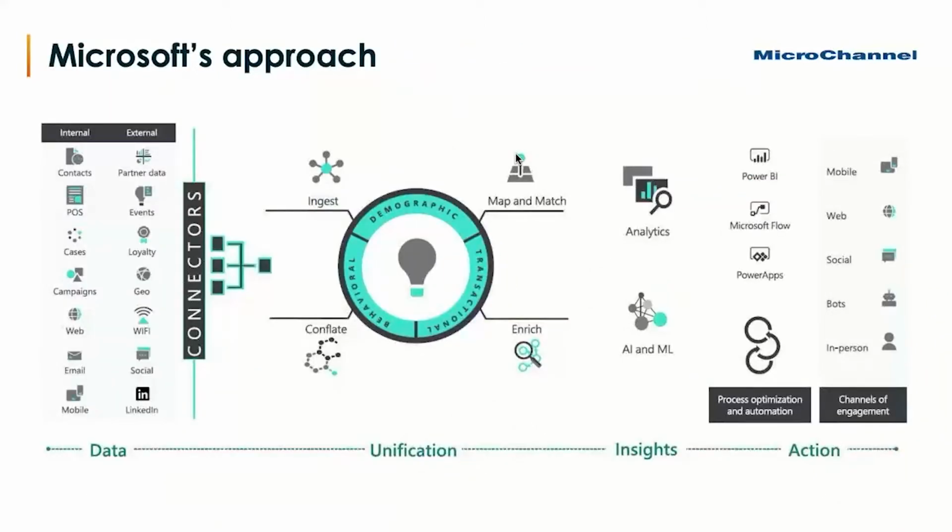Finally, this slide just kind of shows on the left-hand side, you can see all the internal data that we're capturing, and then all the external data that we could bring in. And it's infinite in the amount of sources, as I mentioned before. And what Dynamics 365 does, through really simple standard connectors, it brings that data together and matches that against the customer record so that you can then further enrich it, do analytics, segmentation, and then make it actionable, right?